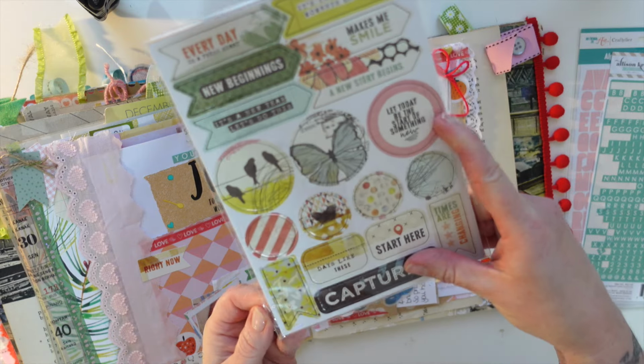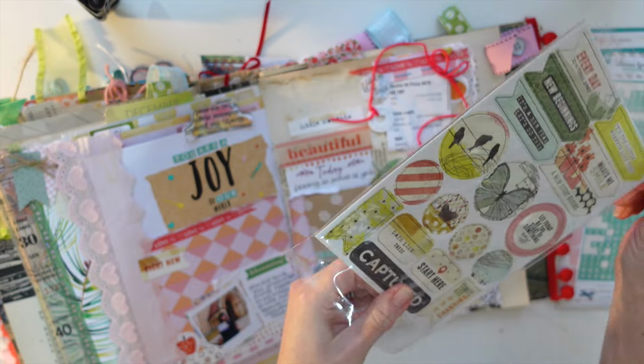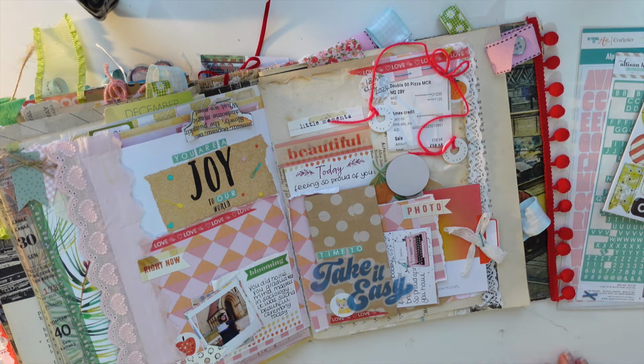So I really like this. Let today be the start of something new. I thought that was quite fun. These are so old. Will they still be sticky? No, not very. Let's grab some tape. Oh, where's my tape gone?